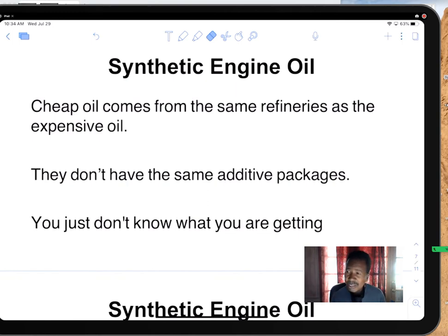You didn't have all this crud on it from the additives. But anyway, most oils come from the same refineries. Right? The additive package is not the same, though. Wow.